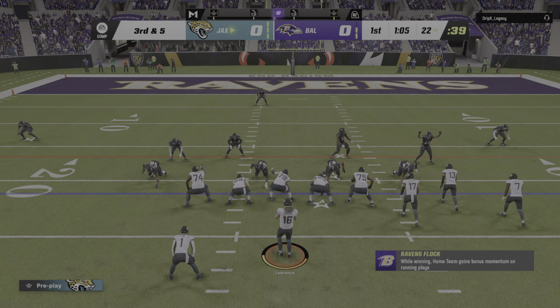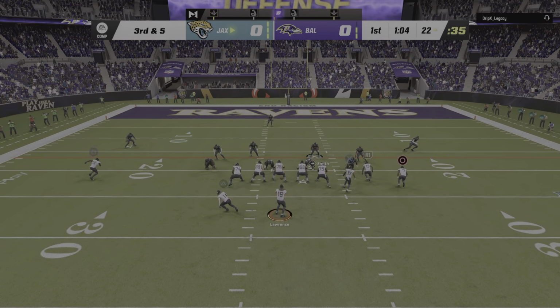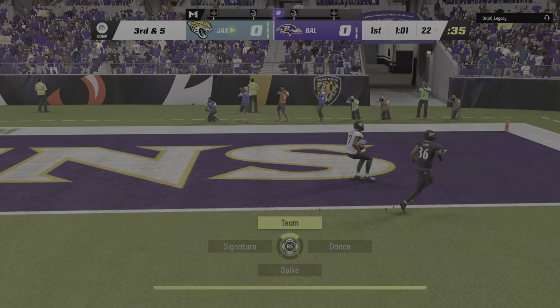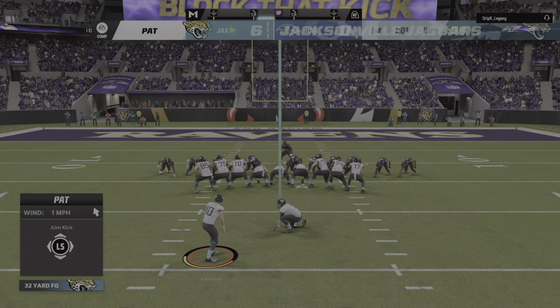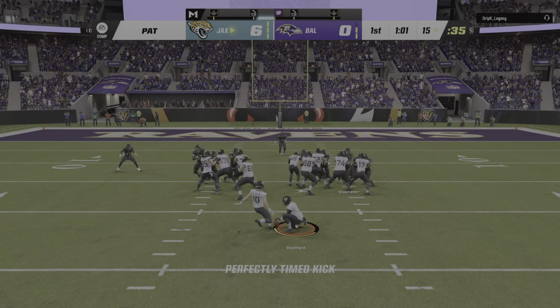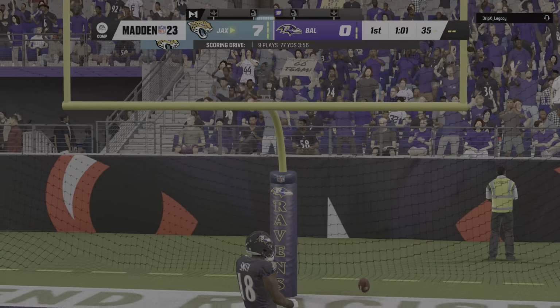Play number 9 now on this pretty long opening drive, but this is 3rd down. From the gun, it's Lawrence. Caught on the right side by Jones. Touchdown, Jaguars! Zay Jones, a 22-yard touchdown grab. And the Jaguars are on the board first on the road here in Baltimore.